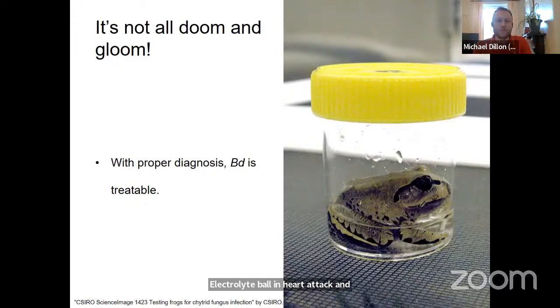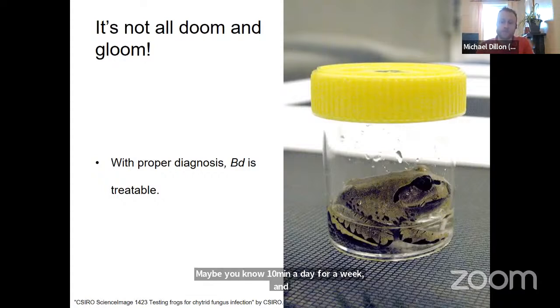It sounds all a bit doom and gloom at this point. I just wanted to point out that with a proper diagnosis, BD is perfectly treatable. This little frog is sat in a little puddle of antifungals, and you give a small treatment, maybe 10 minutes a day for a week, and usually the frog will come out all right.